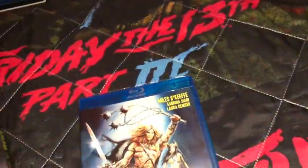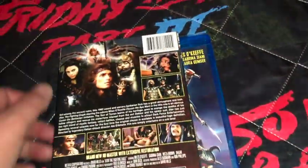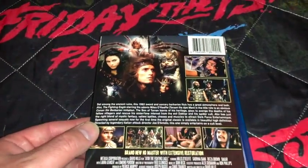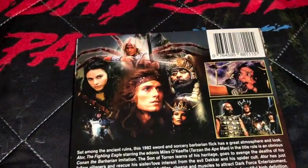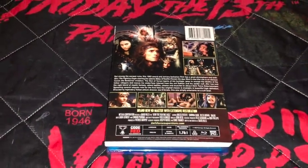But I'm very glad now to own this one. I can't really talk about it because it's been a long time since I've seen this one, and I haven't watched it on Blu-ray, and it's been many years since I've seen it. But now that is in the collection. So let's move on to the next movie.